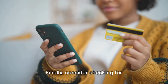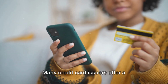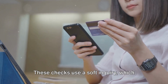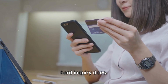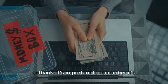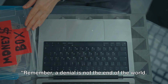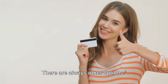Finally, consider checking for pre-qualification offers. Many credit card issuers offer a pre-qualification check that lets you gauge your approval chances without impacting your credit score. These checks use a soft inquiry which doesn't affect your credit score like a hard inquiry does. So while a denial might feel like a setback, it's important to remember it's not the end of the world. It's just a temporary roadblock on your path to achieving your financial goals. Remember, a denial is not the end of the world. There are always other options.